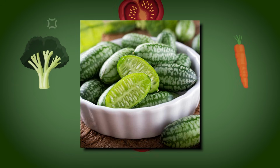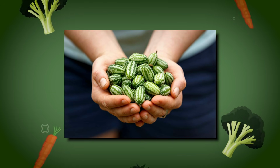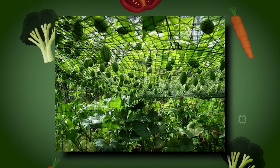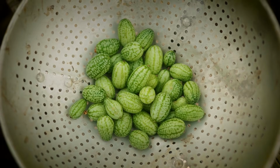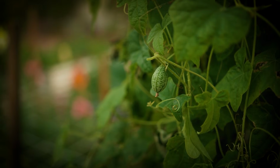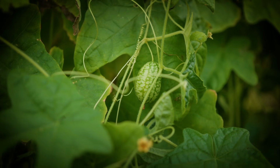Cucamelon. These tiny fruits look like someone hit watermelons with a shrink ray and forgot to turn it off. Cucamelons are grape-sized, striped like miniature watermelons, and grow on delicate vines that seem too fragile to support even these tiny fruits. Native to Mexico and Central America, cucamelons occasionally appeared in American gardens through specialty seed catalogs that targeted adventurous growers.